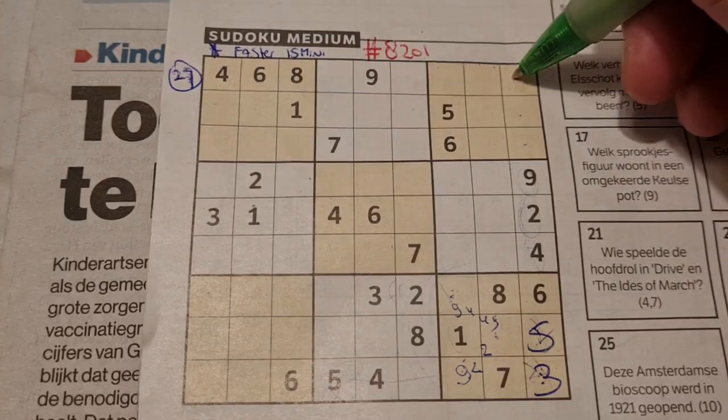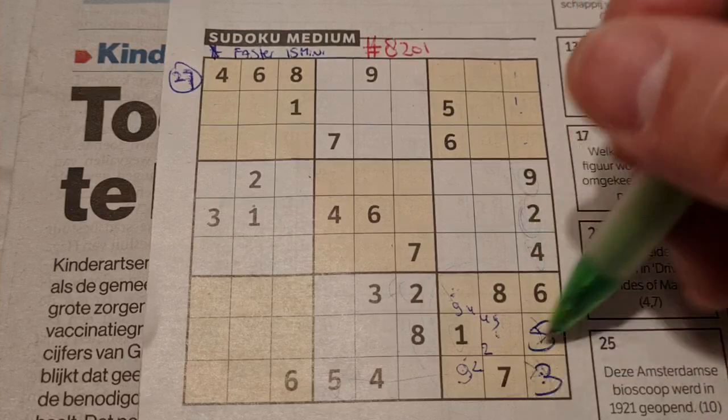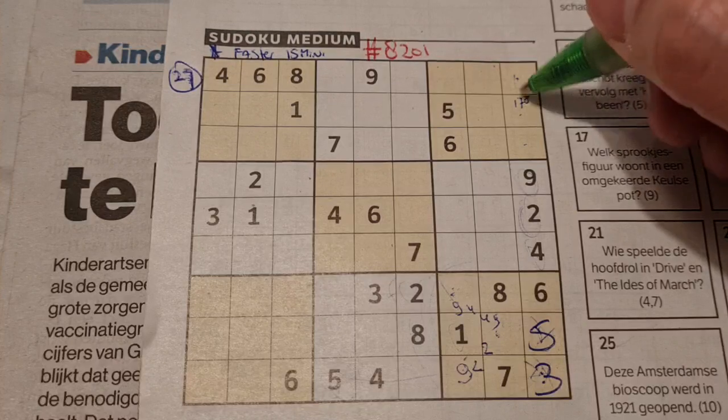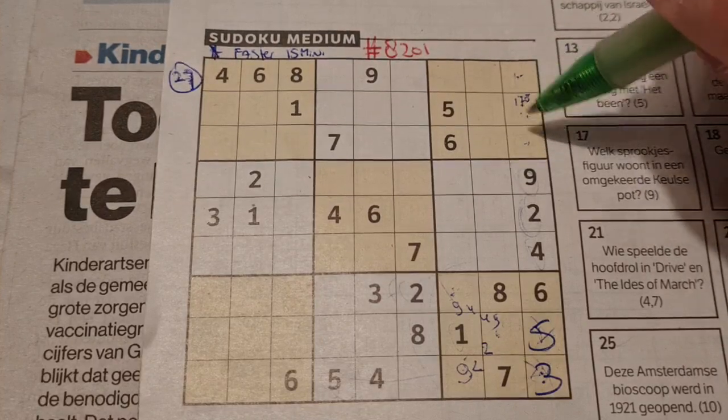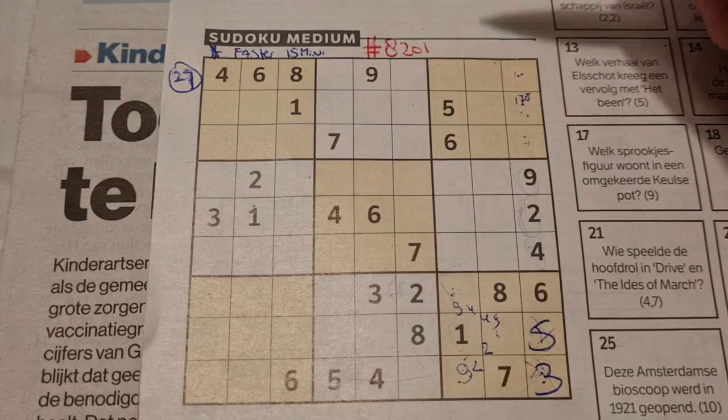Now we have 3 missing numbers in the last column: 1, 7 and 8 are missing. 1, 7 and 8. Okay, cannot fill this yet.